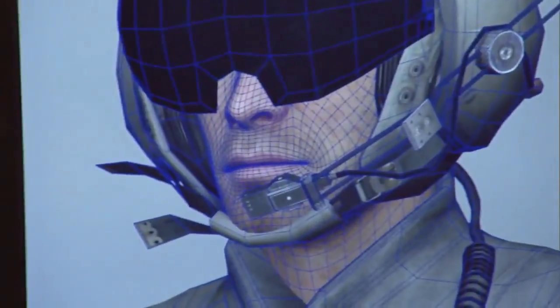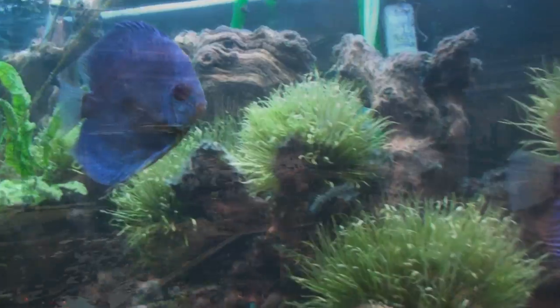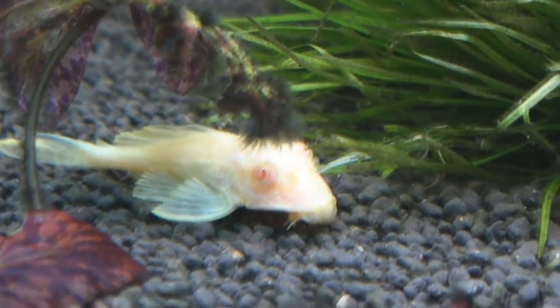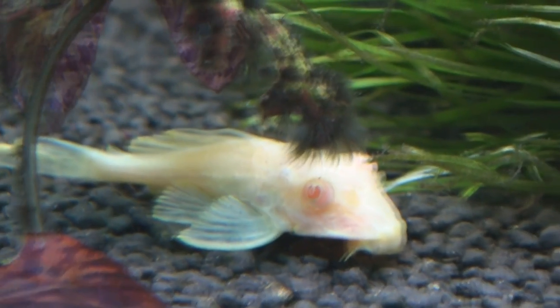And with all of the new tech, all of the new story elements, everything that we're putting into this next-generation Call of Duty, we are still 60 frames a second, low-latency controls, a great-feeling game. Fish.